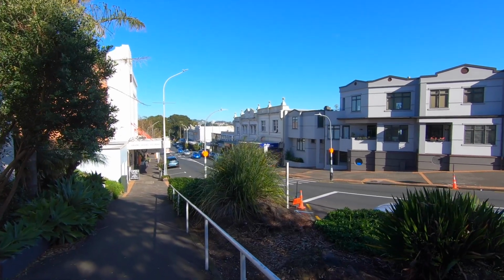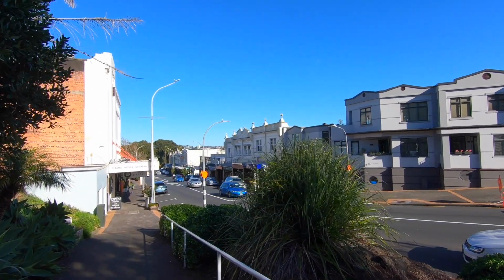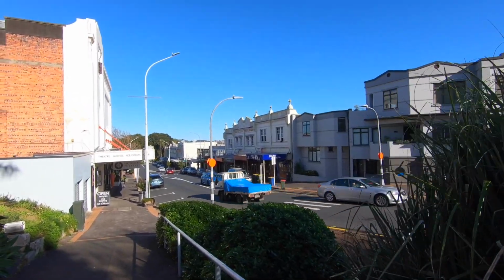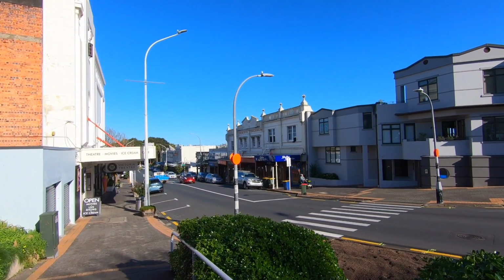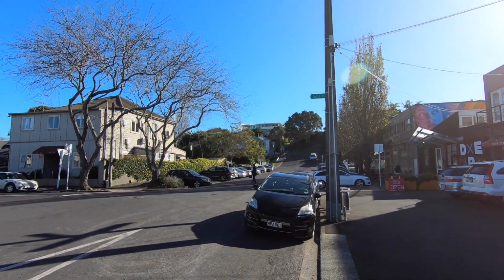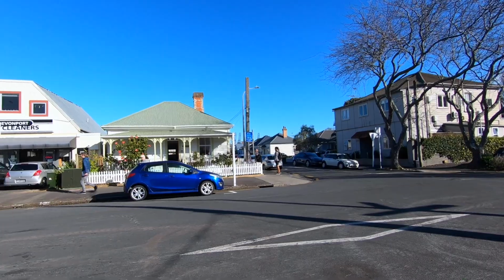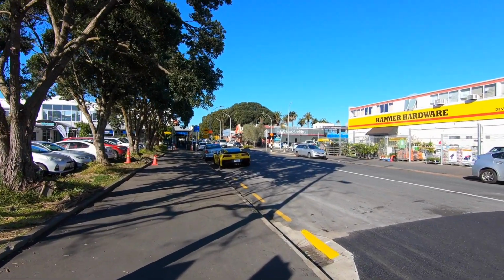Getting back into the town now. These buildings are like from the turn of the century, not the recent century, but the previous century. Between the 1800s and the 1900s. That's what they look like. Wine, beer, spirits.